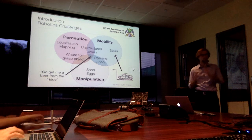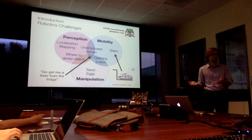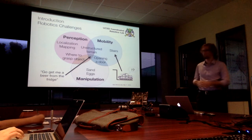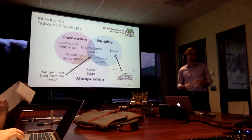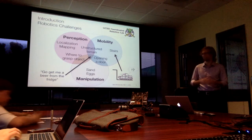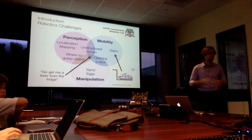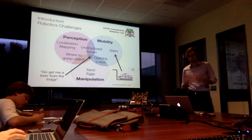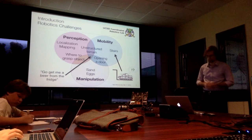And so I think the canonical problem in robotics is at the very center of these, which is: go get me a beer from the fridge. You have to be able to navigate to the kitchen, maybe go upstairs or downstairs, find the fridge, open the fridge, locate the beer, pick it up, backtrack. It's an incredibly difficult problem. People like to think that it's just around the corner, and if you look at sci-fi movies, it seems like it should be relatively simple, but it's actually a very difficult problem. It's comprised of many different parts. So in my academic research, I focus mostly on the mobility problem, partially looking directly at stairs.